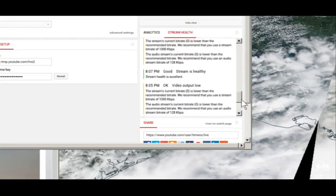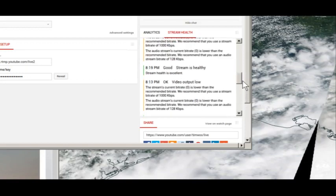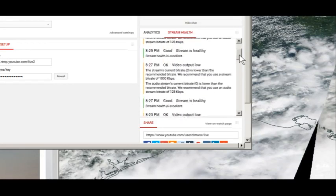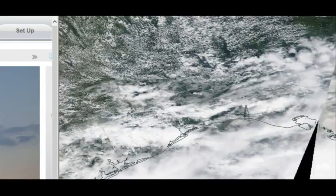If I had somebody sitting here watching this, they would be able to monitor this and see what's going on. And this tends to go up and down depending on if I'm airing a product with a lot of motion, like satellite data. That'll bring the stream output down. I'm going to be messing around with the encoder over the next few days, and I'll probably try to get this where the stream looks even better. Okay, so let me fix my window here, and let's see here.